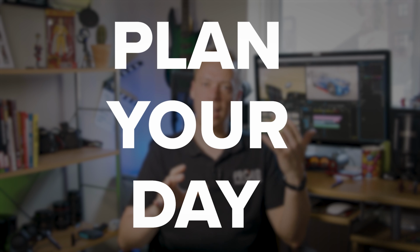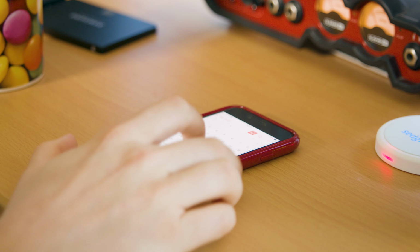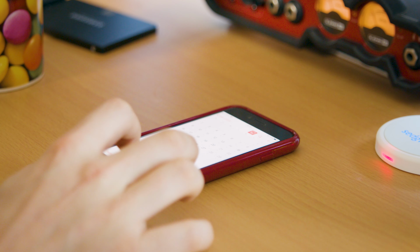My first tip is to plan out your workday. So take the calendar on your phone or on your computer and block it out into 30-minute or 1-hour segments. For example, you could have 30 minutes for social media posting, and you could have an hour to get in touch with current and previous clients.